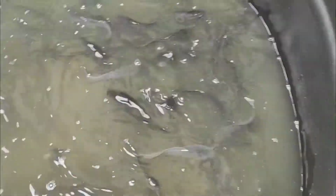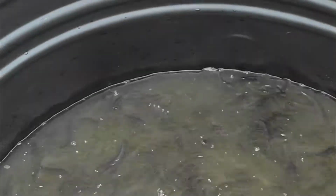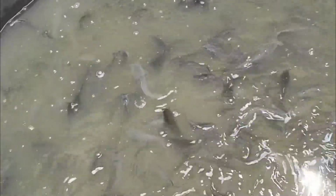But I enjoy watching them grow. I enjoy watching them feed, eat. I hope to one day at least have my own, like the ones I've seen on YouTube, a big fish pond, a land and all that to rear mine. But wow.